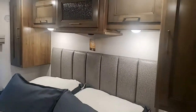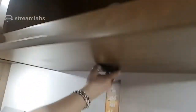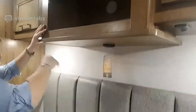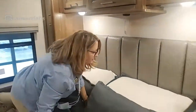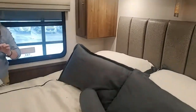But I want to show you one thing. I'm going to crawl here on the bed. This is their CPAP station. So if you're a CPAP user, your device will go up here. You can plug her in right there, and your hoses will come down right through here. So it's awesome. It's a great way to get everything up, stored, out of the way. Everything in its place, and a place for everything. Of course, we have nice big nightstand tables on both sides with 110 outlets and USB charge stations.